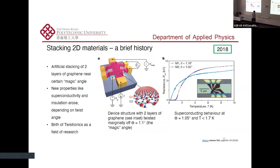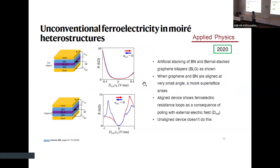And then people looked into another approach, so-called stacking, the Moiré pattern. Once you stack two materials together with a twist angle, like in this case for the bilayer graphene, people with the magic angle can observe this superconductivity. And later on, they use a similar structure. For bilayer graphene with a twist angle, they also can observe ferroelectricity, okay, but at a very low temperature at that time, because of the setup of this device. They demonstrate they can see this hysteresis loop. Then they claim that from that you can observe ferroelectricity.